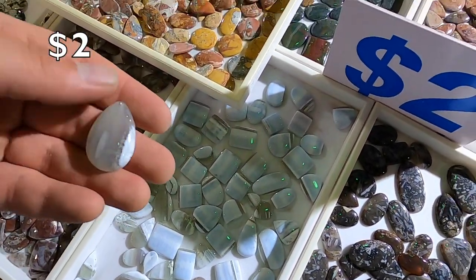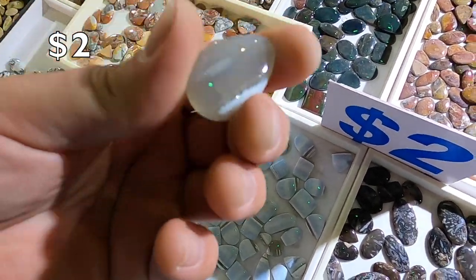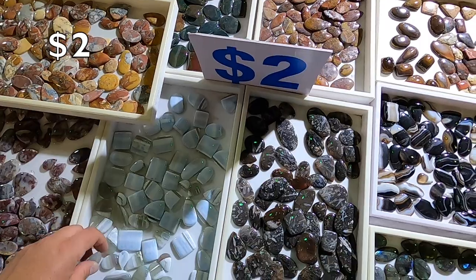Check this out. This must be some of the lowest quality blue lace, but it almost looks like quartz. Less agate and more quartz. I think that's super cool. I've never seen blue lace agate like that before.